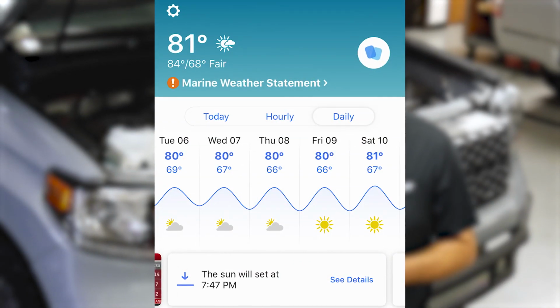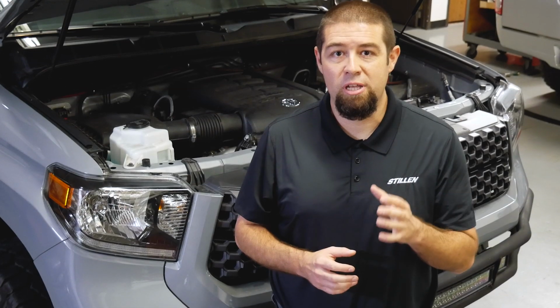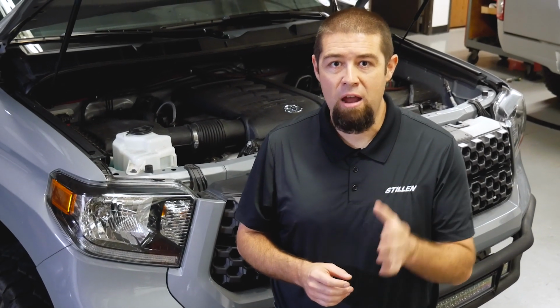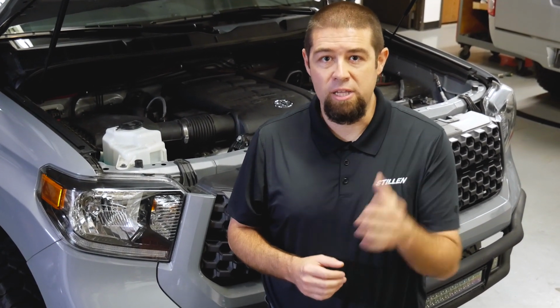Here we are, day one of testing the new Toyota Tundra intakes by Stillen. We've looked at the weather forecast and it's given us exactly the same temperature for the next few days, which is going to allow us to show you the difference in air intake temperatures from the Stillen intake, the factory air intake, and the leading competitor.